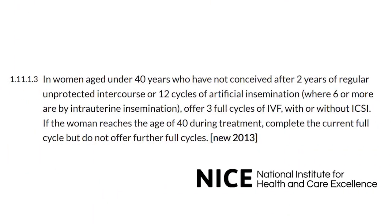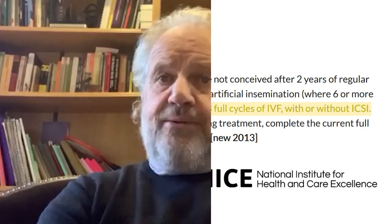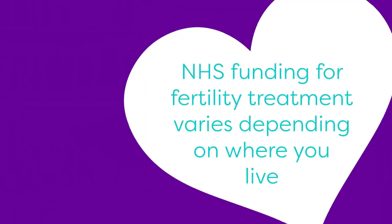The National Institute for Health and Clinical Excellence guidance of 2013 clearly states that fertility patients should receive 3 full cycles of funded treatment. However, the first thing to know about NHS funding is that it varies widely from region to region and even from postcode to postcode. Many patients will not be granted funding for these 3 cycles. This isn't fair. Ours is a national health service, not a local one, and I believe that access to funding should be consistent across the UK.